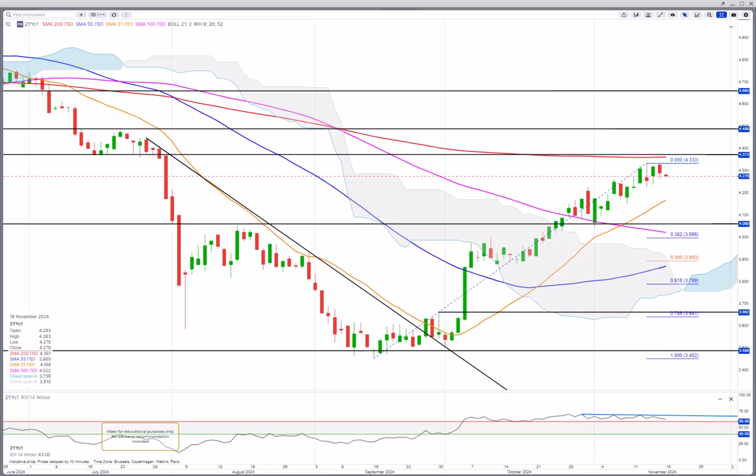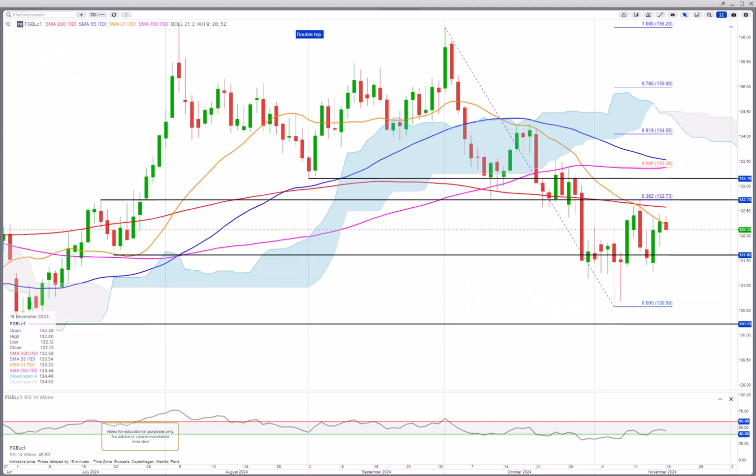The EuroBund future is still in this range here between 131 and 132.75. That is key. If it takes out the lows here at 131.28 from the 14th of November, expect the bearish trend to resume. If it takes out 132.75, expect a push up to 133.40, maybe that level.